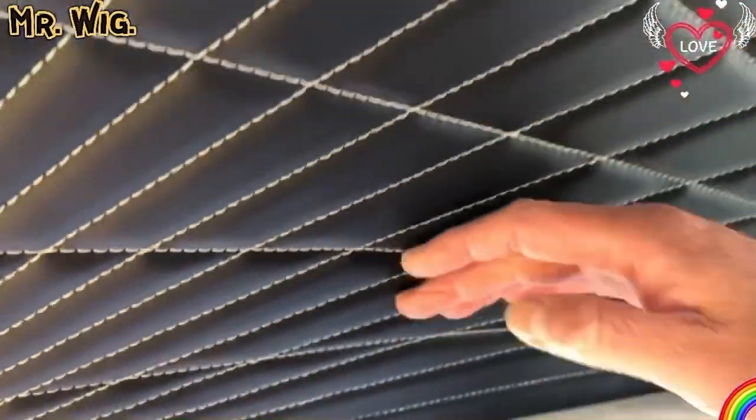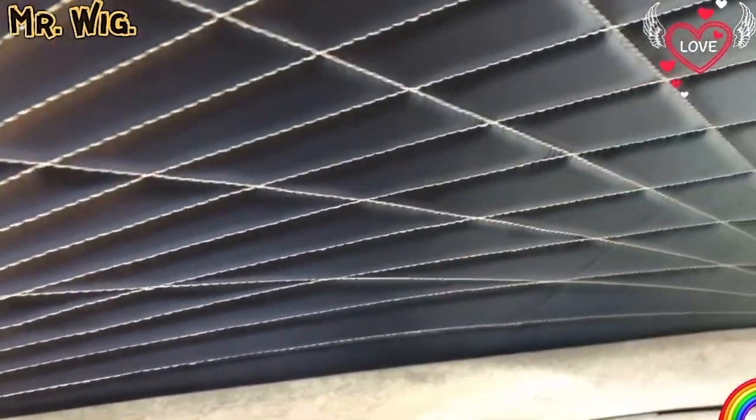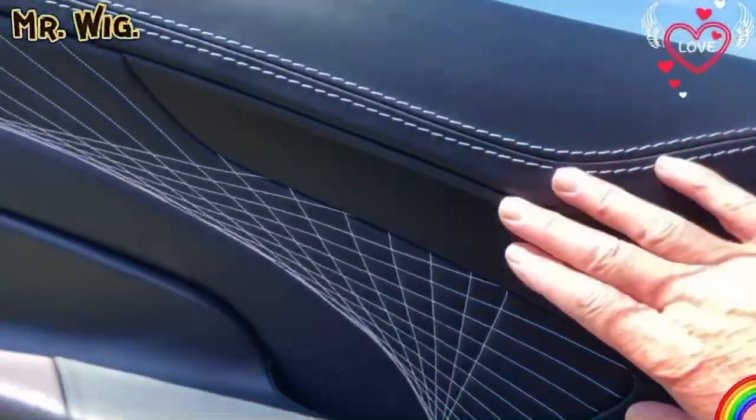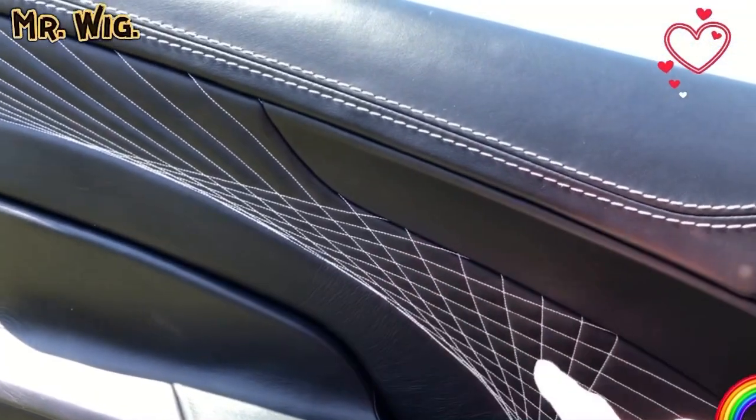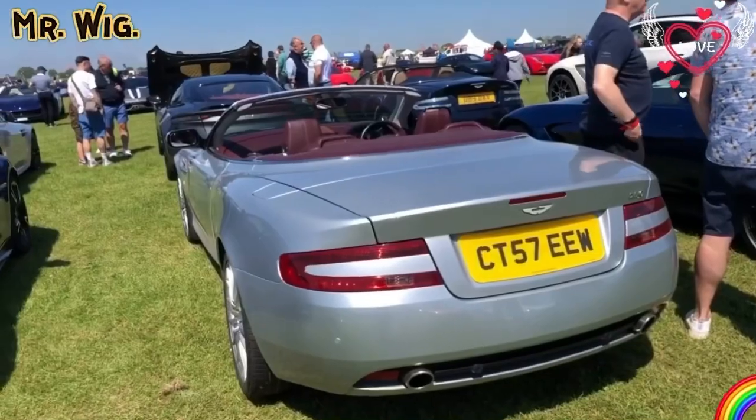Look at the lining on the roof of the car. Look at the quality. The craftsmanship they did here, guys. Designs, they have, that is amazing. Look how they made this, it looks like a 3D. Fantastic car. There's the convertible, if you fancy something like that.